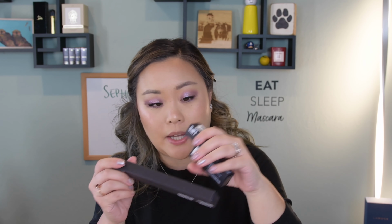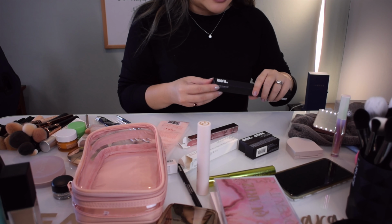Okay, let's go ahead and talk about lips. We are going to be using Makeup by Mario's Ultra Suede Sculpting Lip Liner and then two of his lipsticks. It comes with a sharpener. I love it when lip pencils and eyeliners come with a sharpener. It just makes it feel like a very expensive, luxe experience, which is really nice.